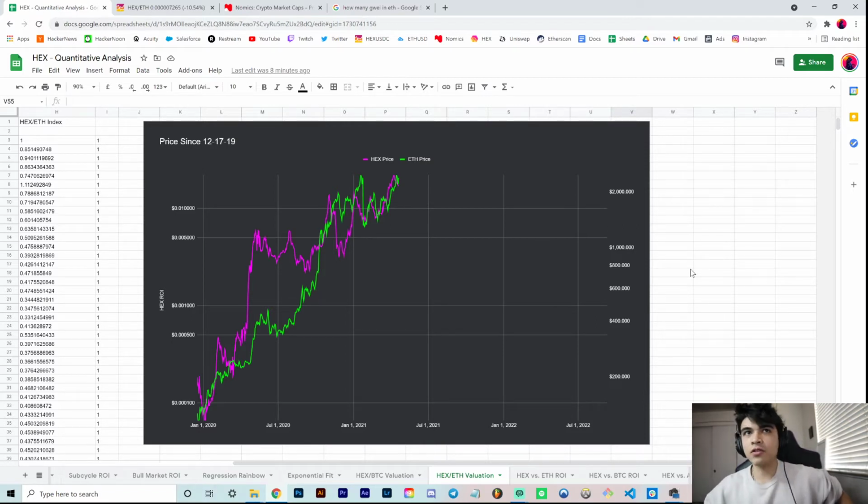Sure, we have some days where we have huge decorrelations. And no two assets are ever going to be perfectly correlated all the time, but I do find it interesting that I'm actually getting opposing results from the data, suggesting that Hex is highly correlated with Bitcoin and Ethereum.